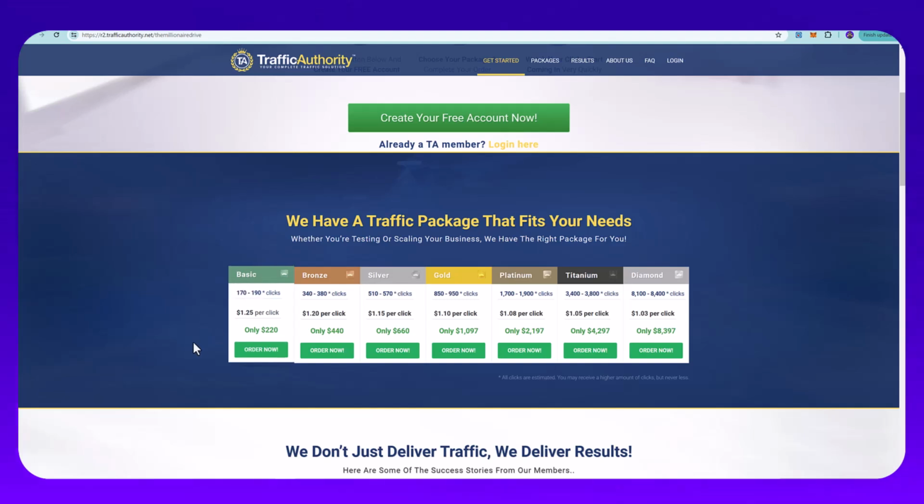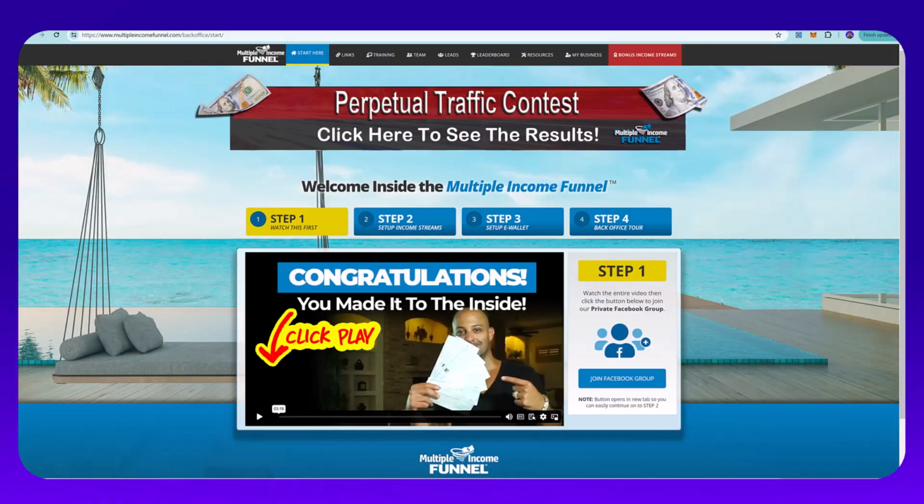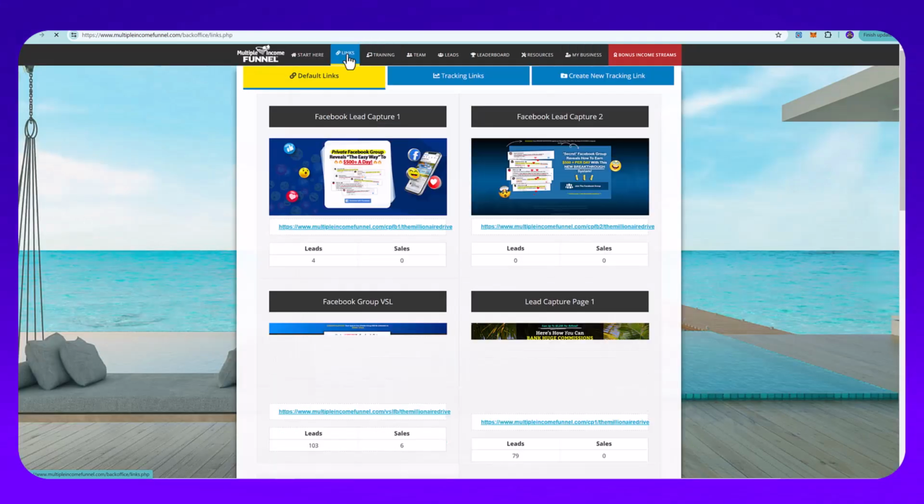You want to start off with something that you can afford, right? This is 170 to 190 clicks for $220. What I would recommend is that when you order it, you send it to this particular page. I'm going to show you exactly where to send that traffic. So we go to links.